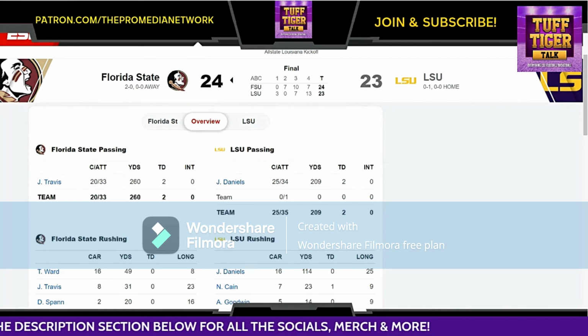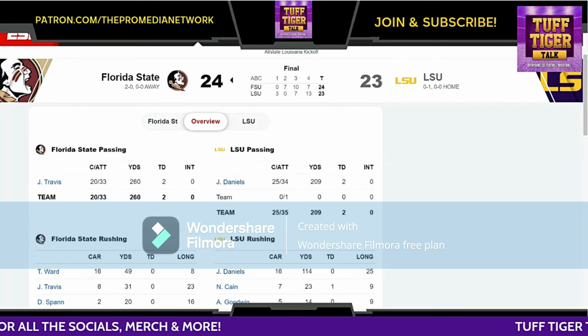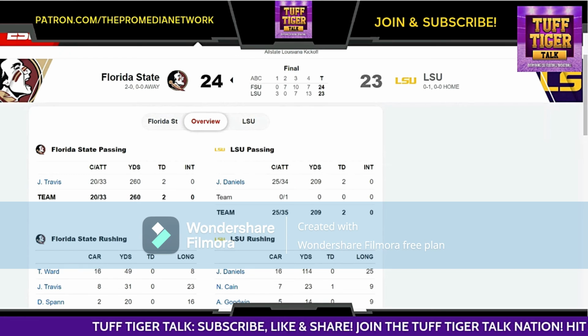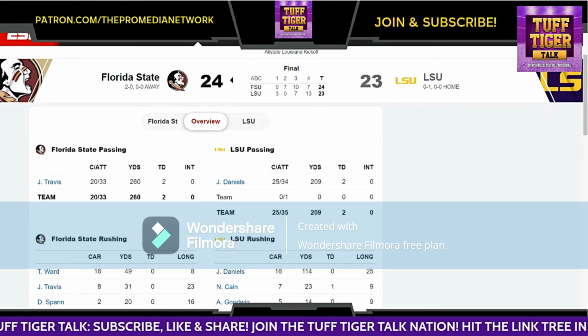Now we have Southern next, but LSU, man, when they get into the thick of their SEC schedule, they have to step the hell up, man, and get it right, because this game should have been a win for LSU. That offensive line has to get it together, no doubt. No ifs, ands, or buts about it.